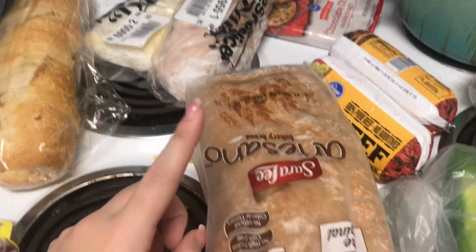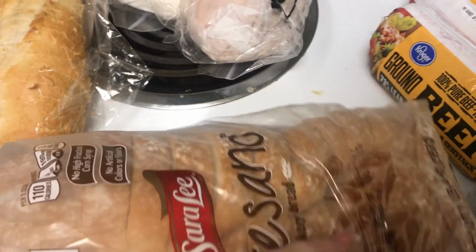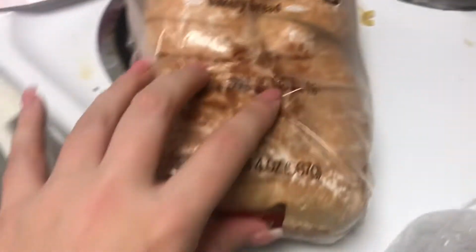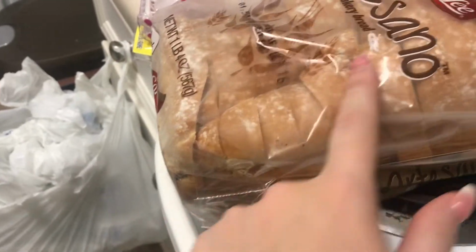My first nitpick is actually going to be on my Artisano bread, and it's probably going to be hard to show you guys on camera because of the packaging, but right here, there you go, it's crushed a little bit here.